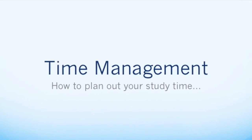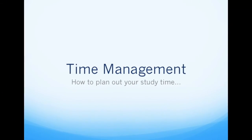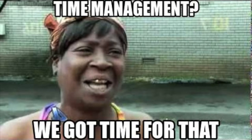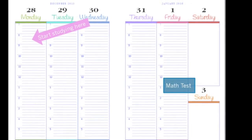So those are our 7 strategies, and now we need to talk about time management. Time management is the only way to effectively implement these strategies and have a solid study plan. So, the first thing you want to note is that you should always start studying at least 5 days prior to the test or quiz.